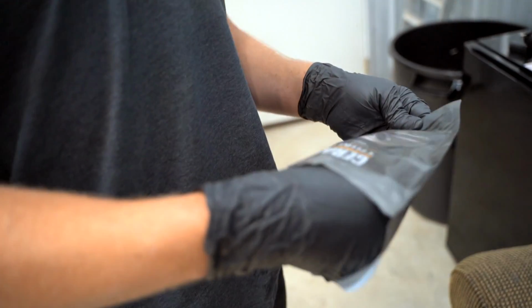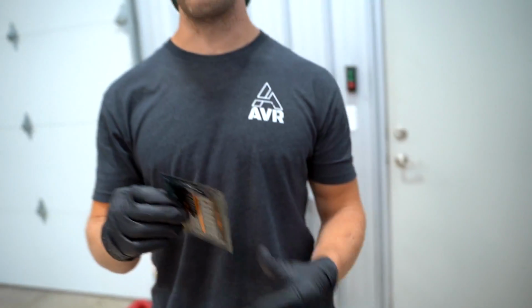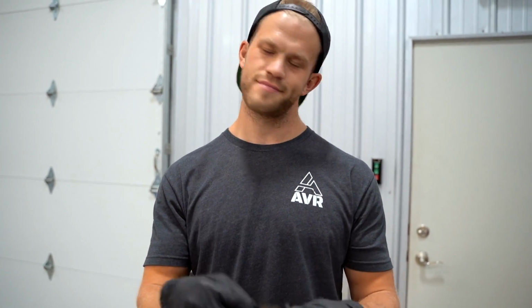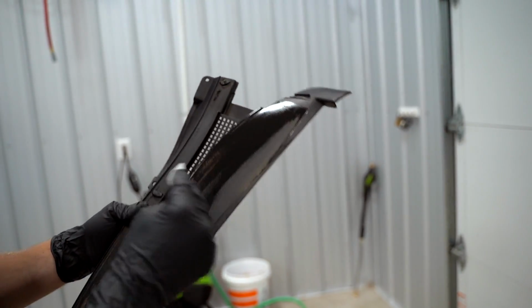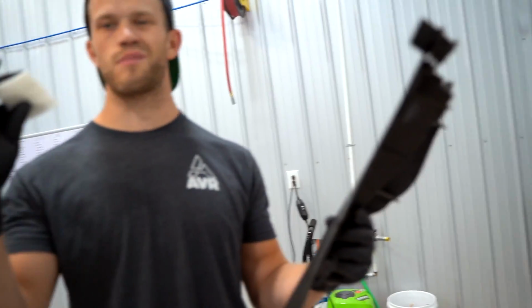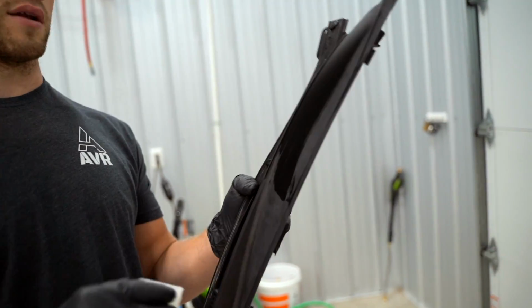Grab some of this good stuff. There's always like 3 staples I do on every car, no matter what. Headlight from Cerakote, trim coat from Cerakote, and Avalon King ceramic coat. Every single car. Look at that shine. Wow. And it dries, and this stuff lasts up to 300 washes. 300 times we could wash this piece right here, and it still lasts.